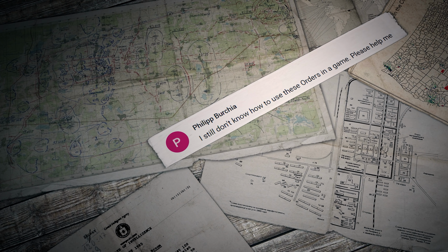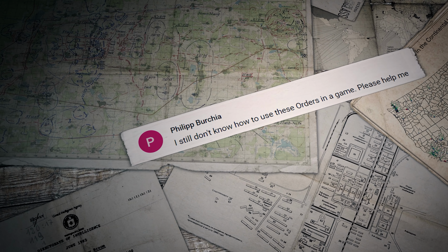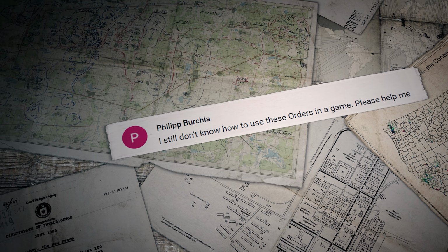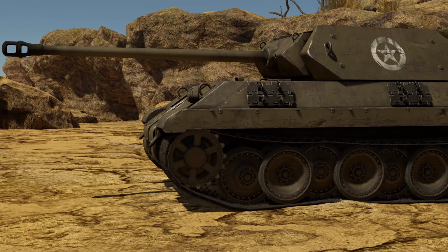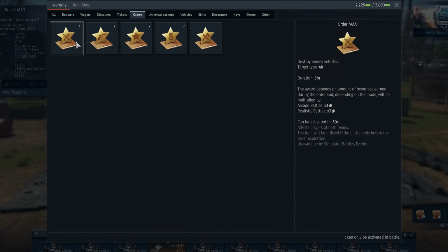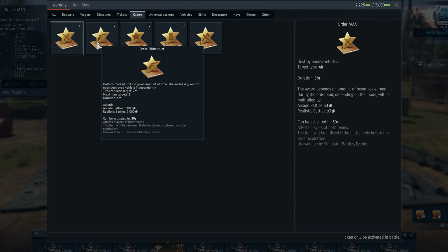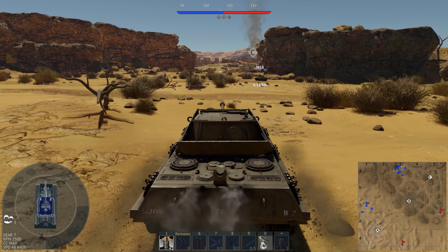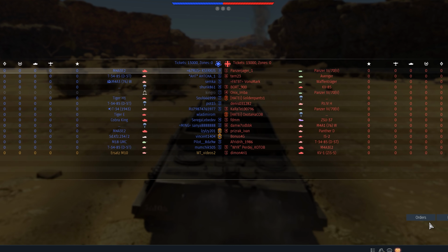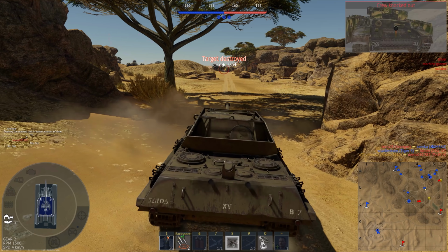The first message was sent by a player called Philip Burchia. I still don't know how to use these orders in a game. Please help me. Hello there, Philip. There are various types of orders. To find out about the requirements for their completion and the bonus rewards, just point your cursor at them. To activate them in battle, open the statistics board, and in the lower right corner, you will see the Orders button.